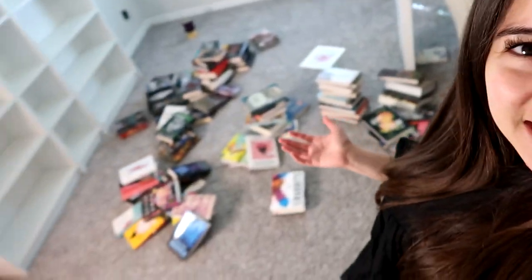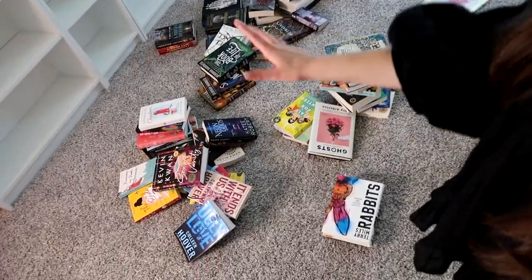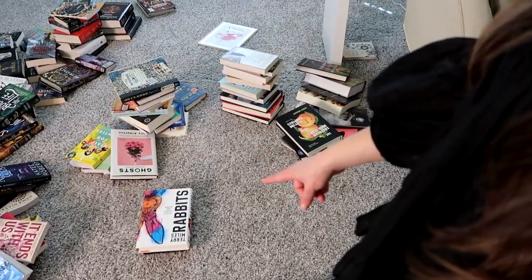Guys, I just organized all of my books by genre, and literally they are taking up my entire floor pretty much. So we have some romance, well, not some, that's actually quite a lot. Surprisingly, there's only two sci-fi. There's Rabbits, and then right under it is The Echo Wife.